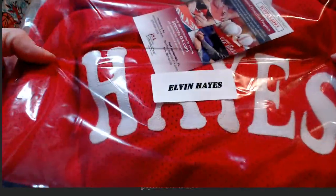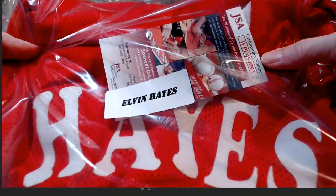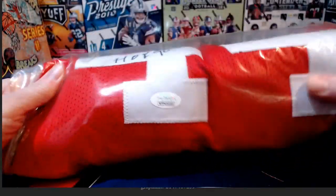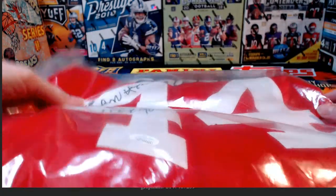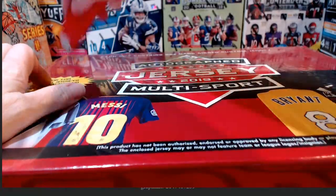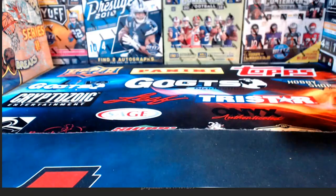All right, so our first jersey, that's some throwback right there. That is Elvin Hayes. Of course, going to the letter H, you've got a JSA paper authentication. There is your Elvin Hayes autograph along with the Hall of Fame inscription. And down at the bottom, the most important part, your authentication sticker that matches that lovely little card there in the back. So the H is our first letter out. Let's see what awaits us here in box number 2.